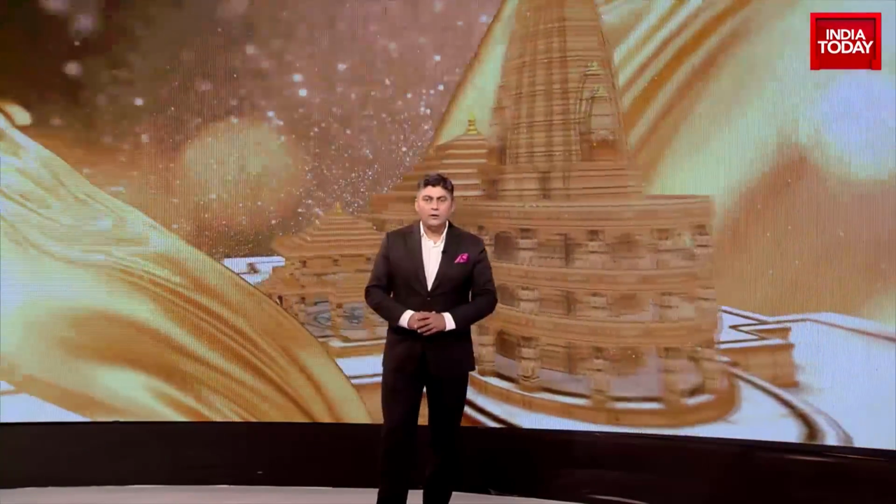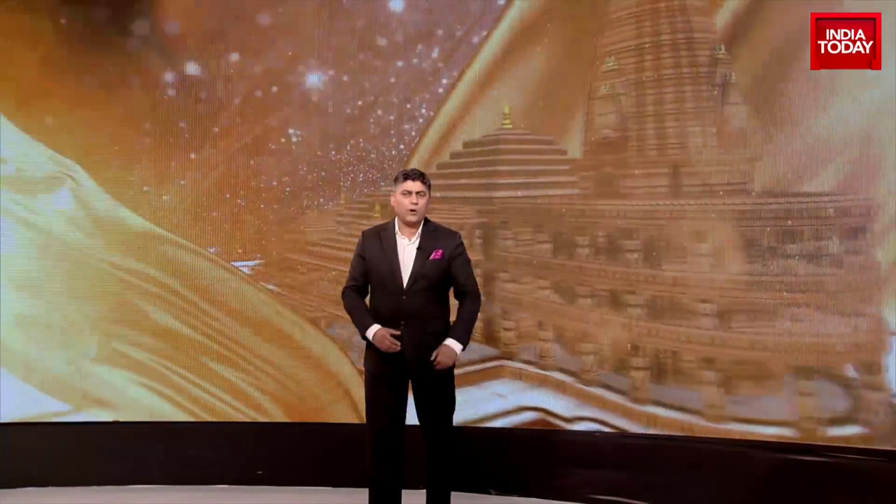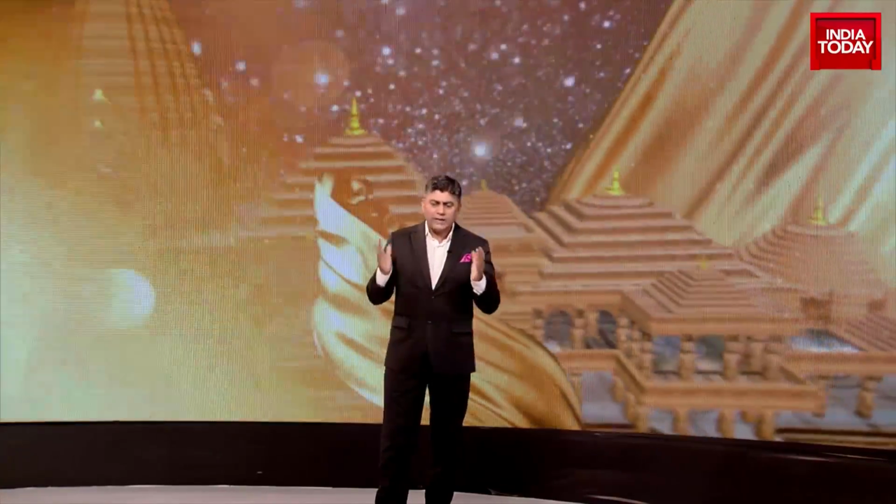Devotees have waited for over 500 years to pray to Lord Ram at his temple, at the place where they believe for generations he was born. Finally, the consecration is taking place. So what will the temple look like? You have a fair idea. Now, this temple will have 44 doors.